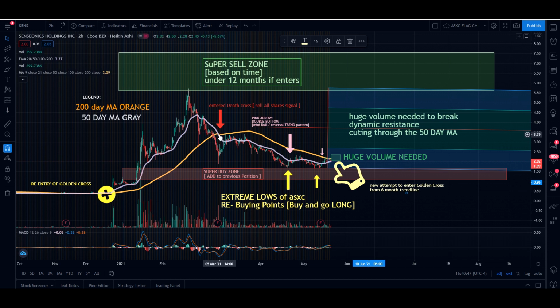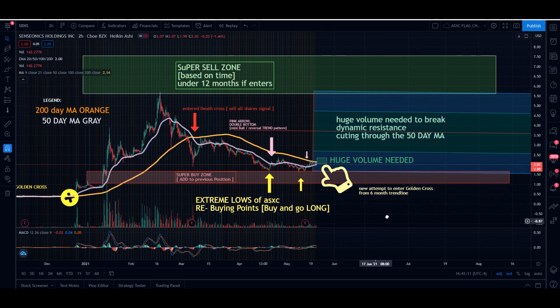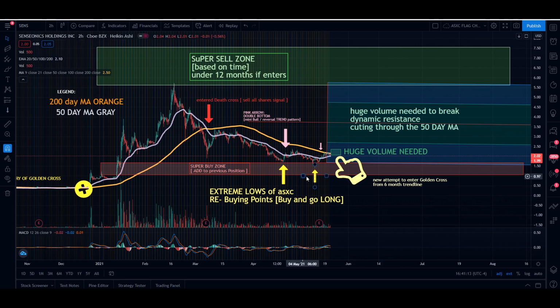Now, once it went down, you'll notice that these yellow arrows, these are extreme low points of Senseonics. This chart, you'll notice, is eerily similar to all biotech ETFs like XBI. It's similar to Sense Surgical, and it's saying that the entire biotech sector is resonating with one another. All the money is flowing in and out together, and perhaps there will be a reversal together. So these yellow arrows are showing the super low points of the last month and a half for Senseonics.